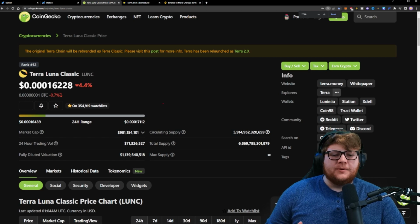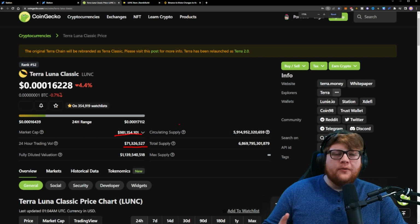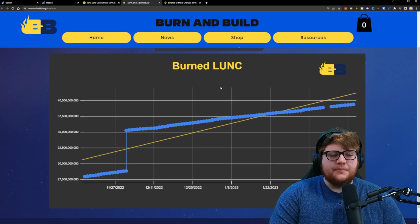Now, with Terra Luna Classic right now, we have fallen just below the $1 billion market cap, and our 24-hour trading volume has fallen to roughly $75 million of active 24-hour trading volume, which is definitely a drop from what we've seen in recent days where we are over that $100 million of 24-hour trading volume. Now, our circulating supply and total supply is continuing to decrease, but when we look at the Terra Luna Classic burn chart, we can see something very interesting.